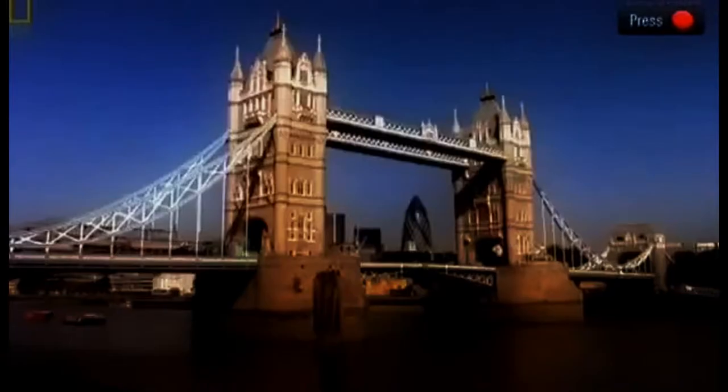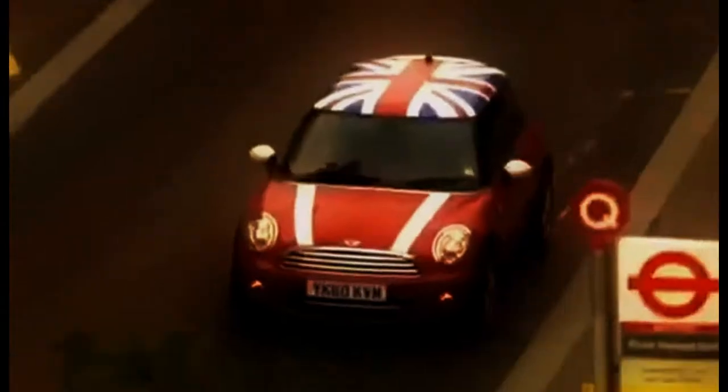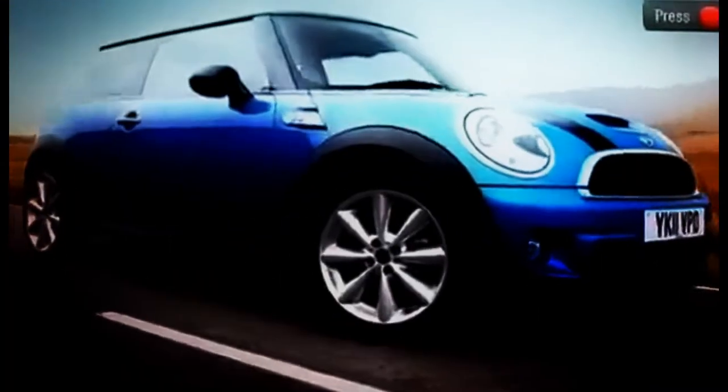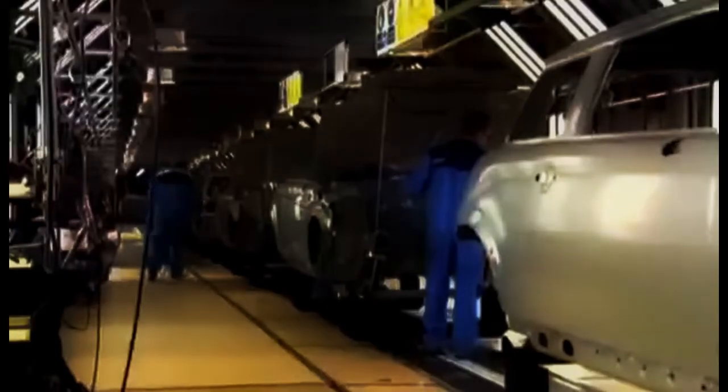Not only a car, but an iconic British symbol, loved by enthusiasts the world over. A revolutionary design renowned for its shape, speed and size. But its place of origin is anything but small. Today's Mini is built in a 21st century megafactory, one of the most automated on the planet.